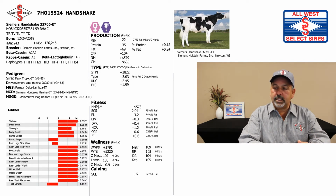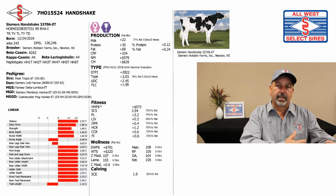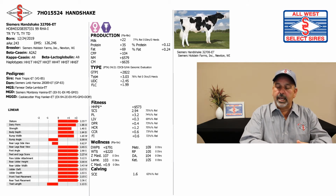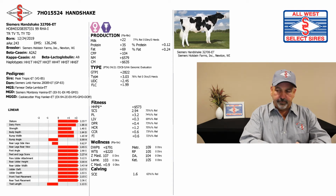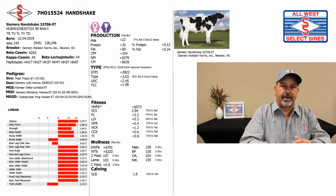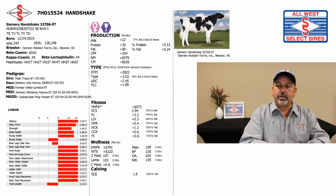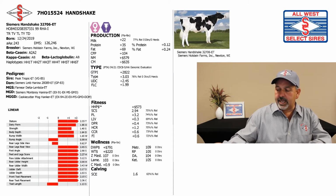He's a tropic son out of a Delta Lambada, back to the Seamers Monterey Hannah cow, back to the Hacker cow, same family that has brought us bulls like Hancock and Hanford and Hannes and some of those other great bulls. A little bit different pedigree line going, some different sires. A great bull to use whether you're looking for high fat and components and type, or whether you're looking for perhaps maybe using on some of your good show cattle. Take a look at Handshake.